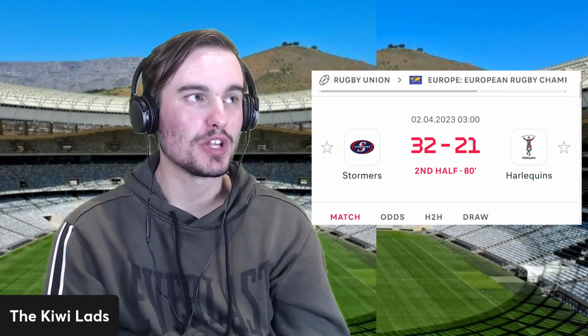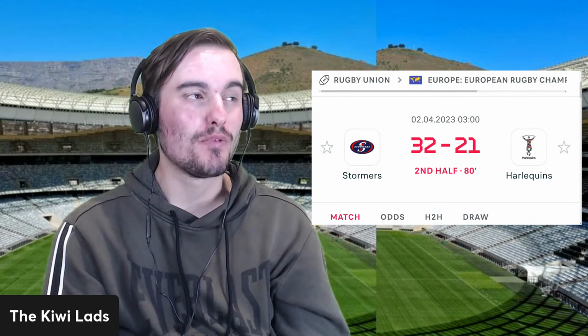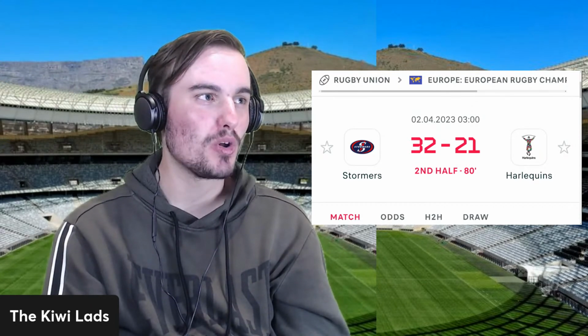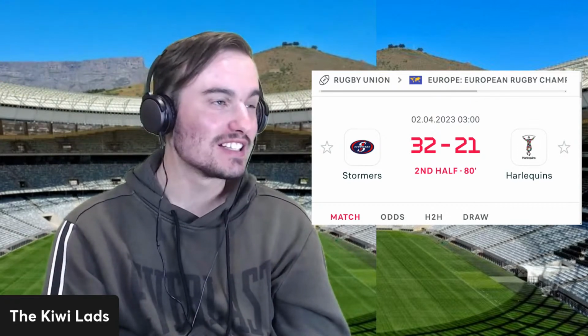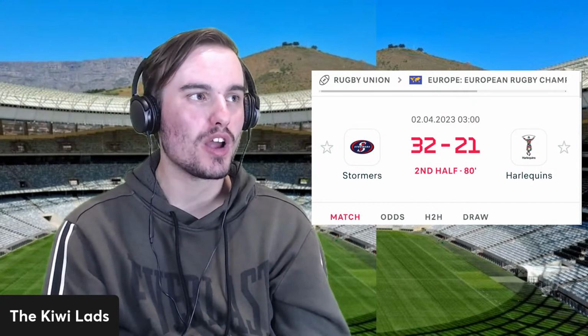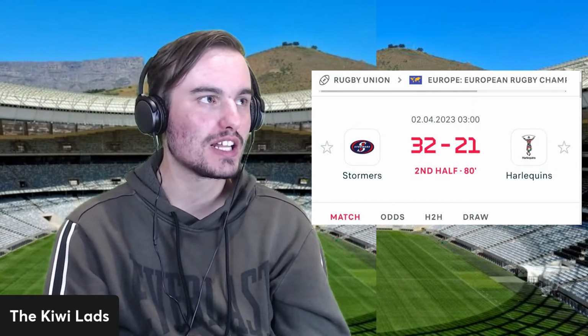Marcus Smith, he goes for the grubber this time. Sits up for Damien Valimza. And I believe more than likely they'll be just trying to put this ball into touch. The Harlequins, though, it is a clean turnover in the counter-ruck. They'll get the ball back. Where was this fight? He's tried to grubber it. He's going to put it close to the touchline.